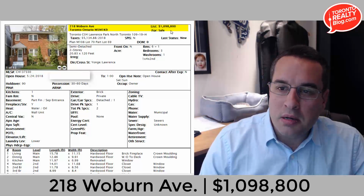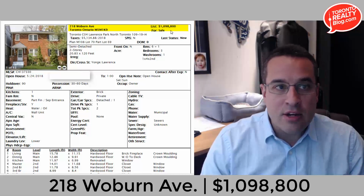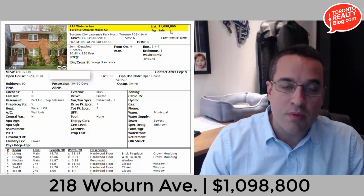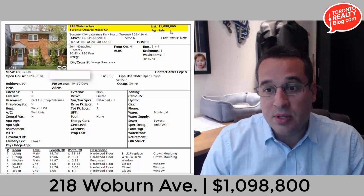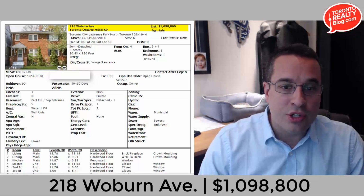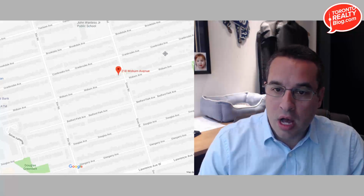So 1.1. Not bad. Not a bad start. Now, I know some of you are looking for 800, and you're probably on the east side. Again, I've done a million pick 5s on the 2 bedrooms that hopefully you can pull for 750, and some of the 3-bed, 2 baths on the east side. We're into a different area now. We are into Bedford Park.